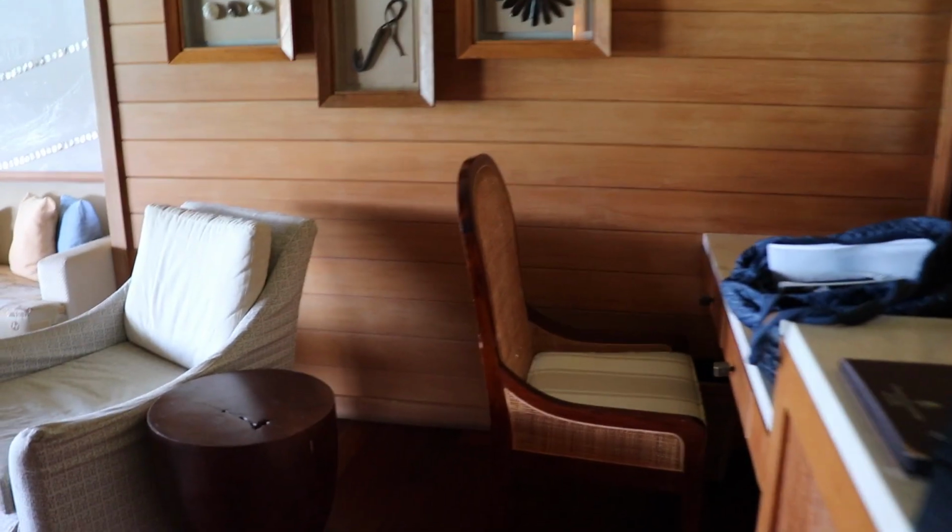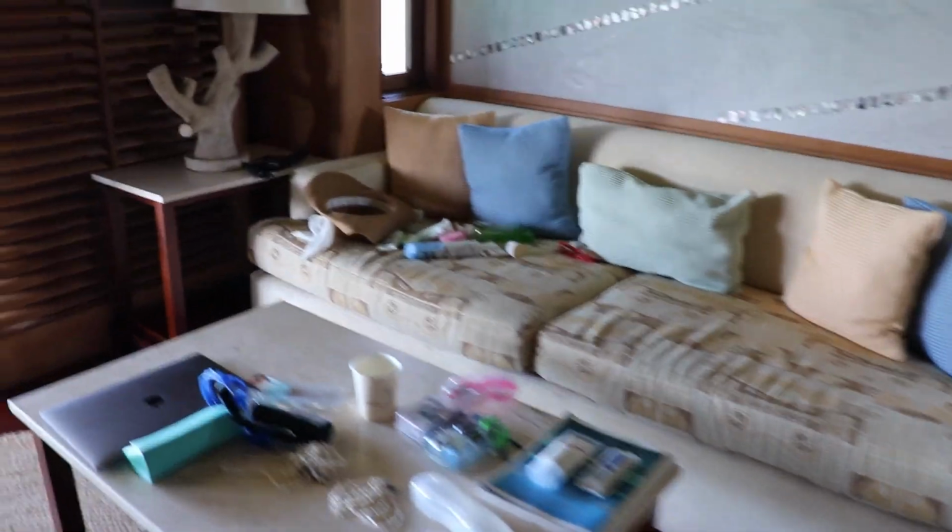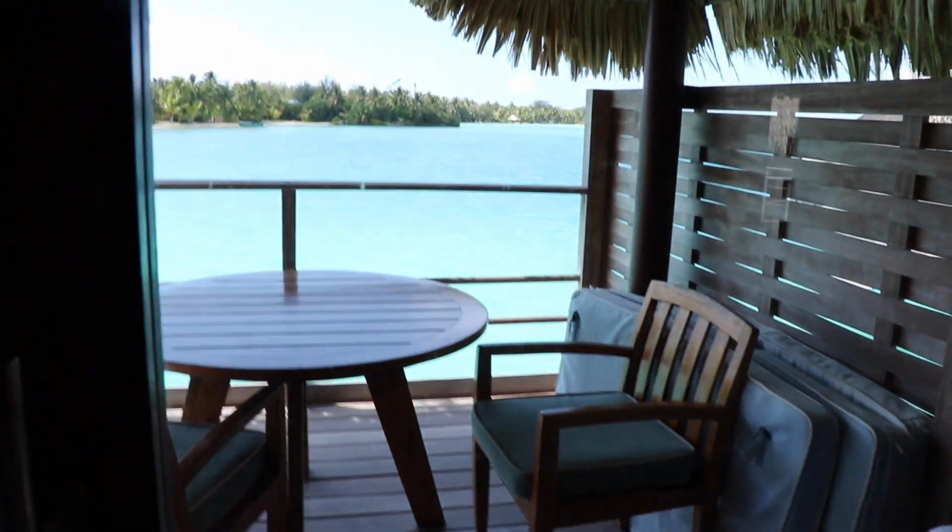A mess, but I just wanted to take you on a quick video tour of our room. So we've got a seating area, which is where we sort of kept our beach things. And then it opens up to this beautiful patio. Let me get it unlocked.